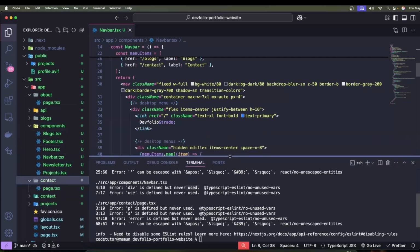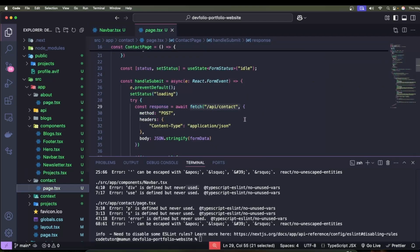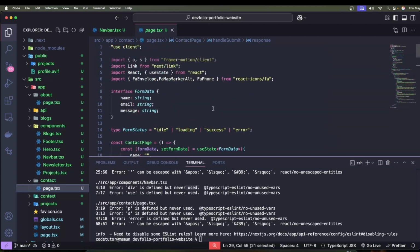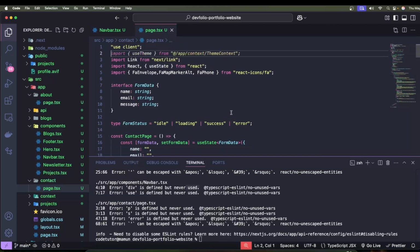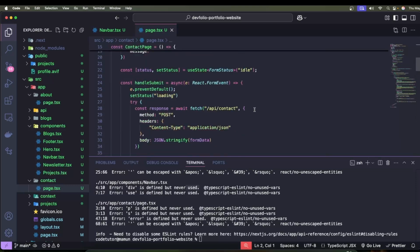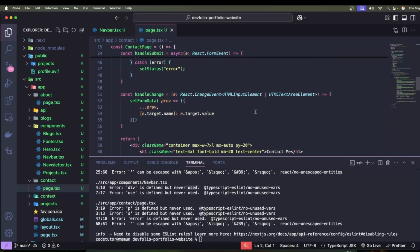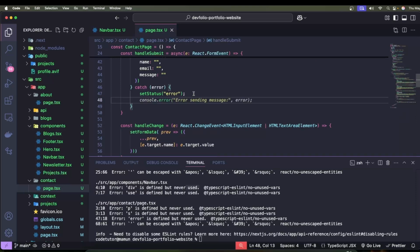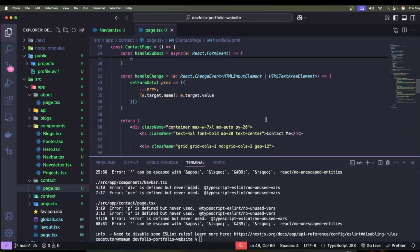Okay, so then open this page.tsx. Here we will have which type of error? P is declared but never used. So why is P declared? Okay, so this is the thing, we'll have to remove it. And after that, error is defined but never used. Why is error defined but never used? Let me check. Isn't it used here? So let me add a console log here. I think this will solve this.